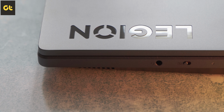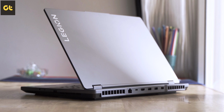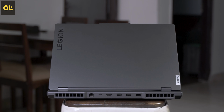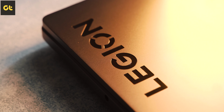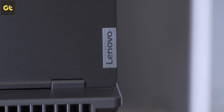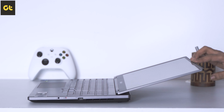Alright, so let's start off by talking about the design here. Now on the face of it, it's not very different from its predecessors, which I personally don't mind since I've always liked Lenovo's design language. You get ports left, right and back, and then you have a full-on thermal setup as well. There's the signature Legion branding on the lid, along with another logo slammed at the bottom bezel, but that's about it. The hinge does go flat 180 degrees, and the build quality here is top-notch.